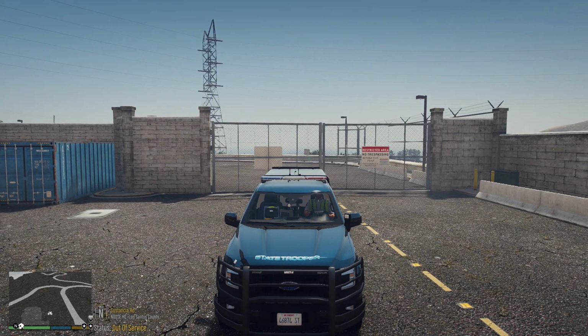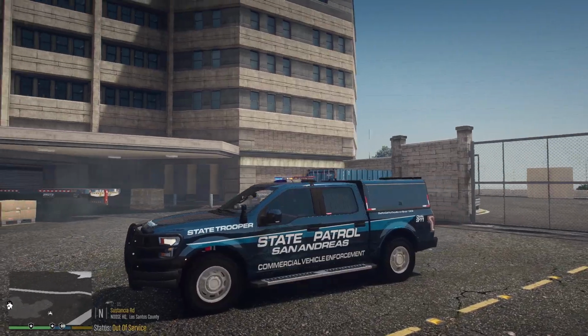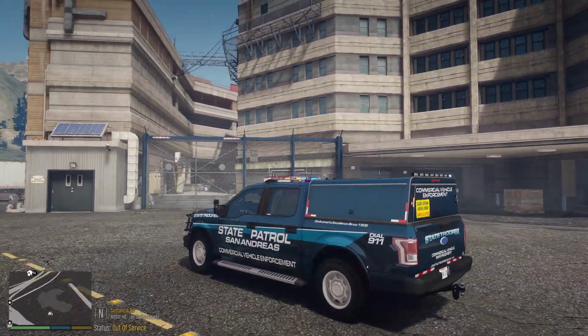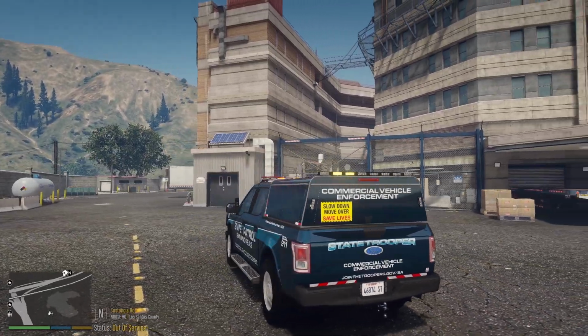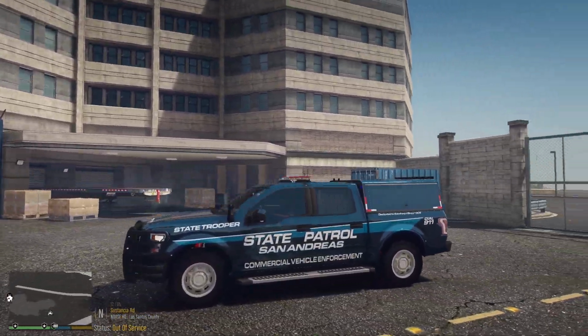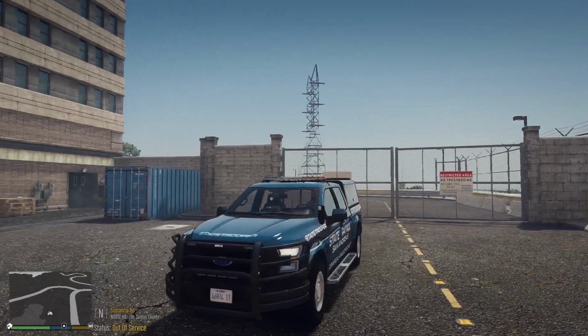Alright, so once again, I do have it set up at auto stage 3. We're going to take a look at it here. And we'll just run through the stages going back. So that's stage 3, here's stage 2. So we lose all the red and blues on the back. Still have the light bar and the grill lights. Stage 1, just going to be your traffic advisor.